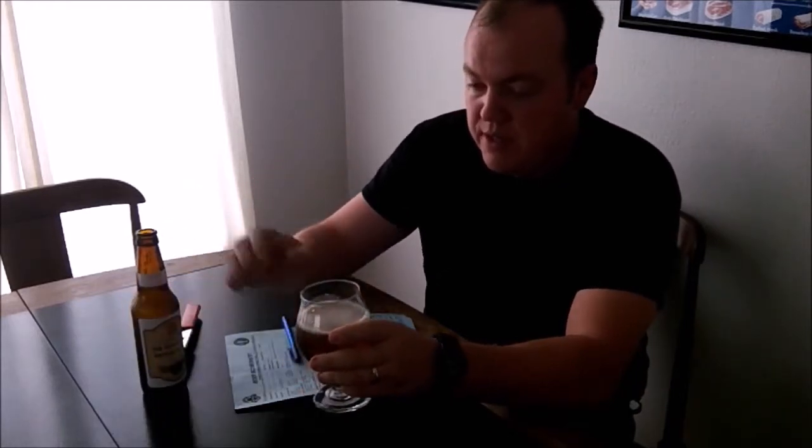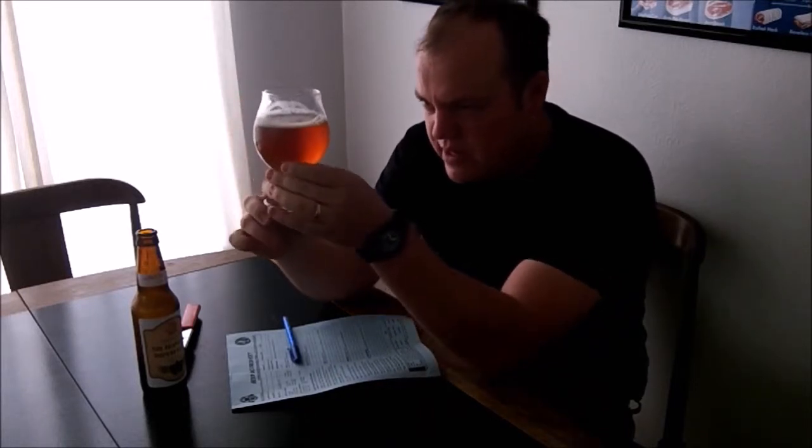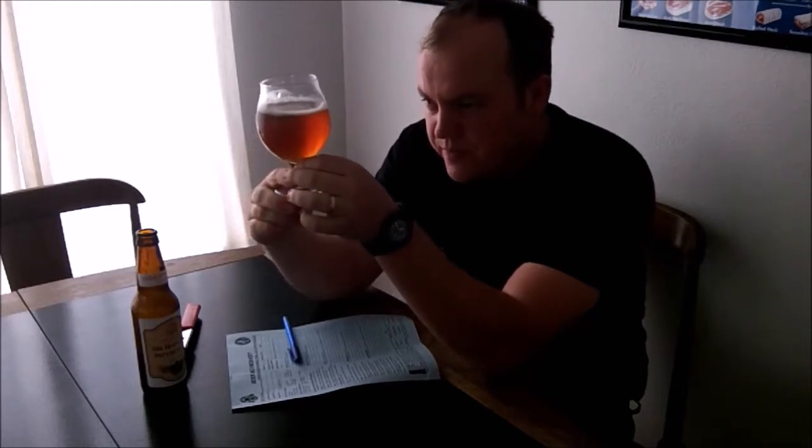Okay, right off the bat, nice head, clear, good looking IPA. I could not ding it on the look at all. Beautiful, almost like a golden red. Great looking beer. I didn't really pour it very aggressively, but the head looks pretty good. Give it a smell.